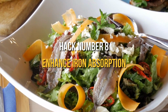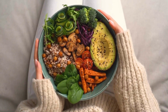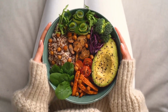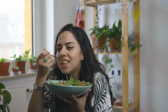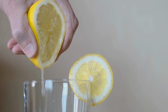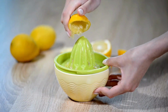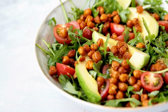Hack number 8. Enhance iron absorption. Iron is a vital nutrient for vegans, and our 8th hack focuses on enhancing its absorption from plant-based sources. While plant-based iron is plentiful, it's important to optimize its absorption. One effective way to do this is by pairing iron-rich foods with vitamin C-rich foods. For example, squeezing lemon juice over your iron-rich spinach salad or enjoying a glass of orange juice with your iron-fortified breakfast cereal can significantly increase iron absorption. This simple hack ensures that your body can utilize the iron from plant-based sources efficiently.